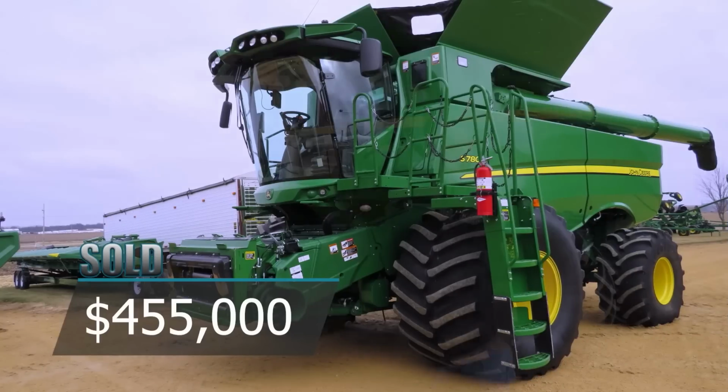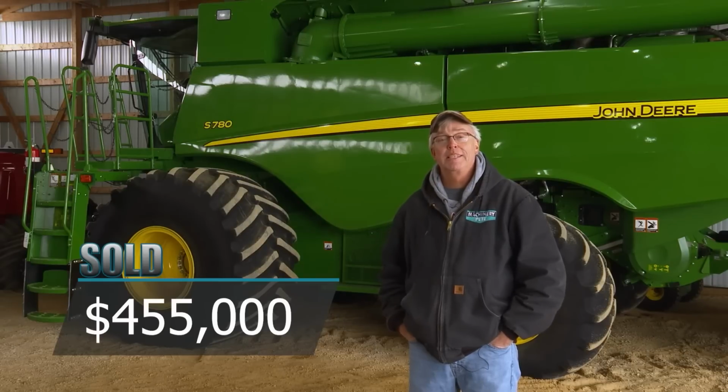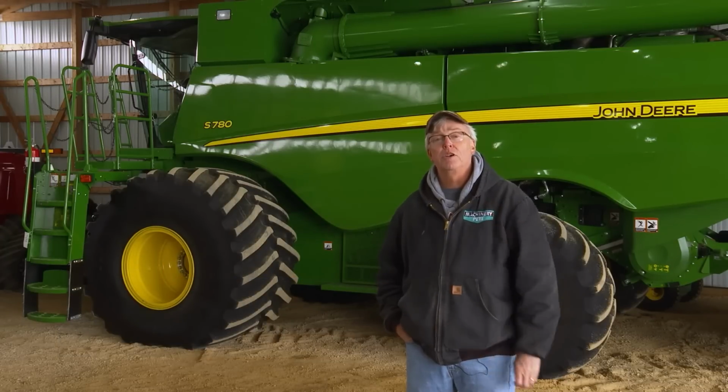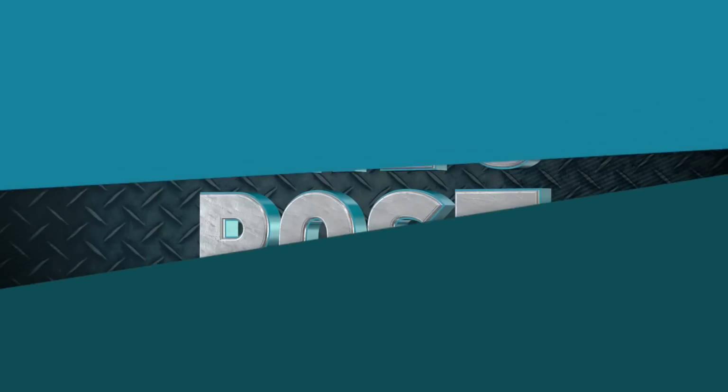455,000. Well, folks, our feature item, the 21 model John Deere S780 Combine, 660 engine hours on it, sells for $455,000. That is the 4th highest auction price I've ever seen on a 21 model S780.